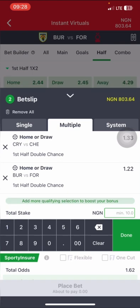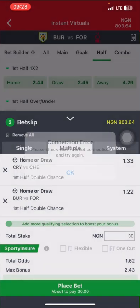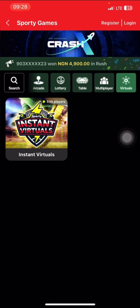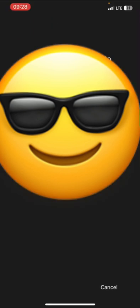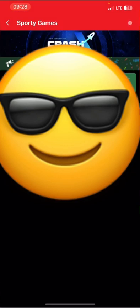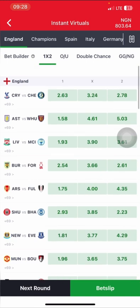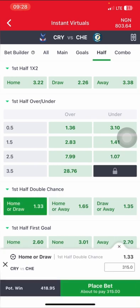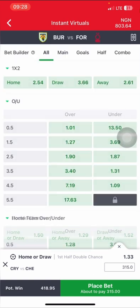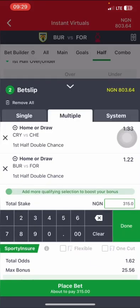So let's check it out. Sorry for that. So let's go and let's predict that again. So here it is. First half home or draw. And there's another one here. First half, home or draw. So I'm going to be predicting this game in two places.